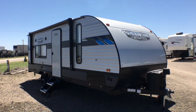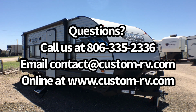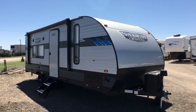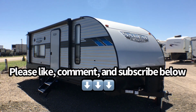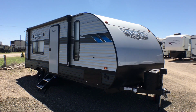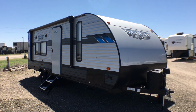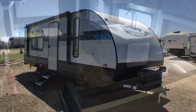Some of those include the best-in-class 10.7 cubic foot 12-volt compressor fridge, electric stabilizer jacks, the bigger 15K AC, enclosed underbelly, and tons of other awesome features. We're going to do an interior and exterior walk-around tour today and talk about some of those features, and we'll see what you think. Let's go ahead and we'll jump on to the inside.